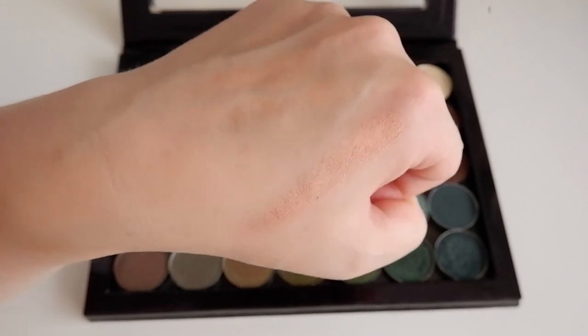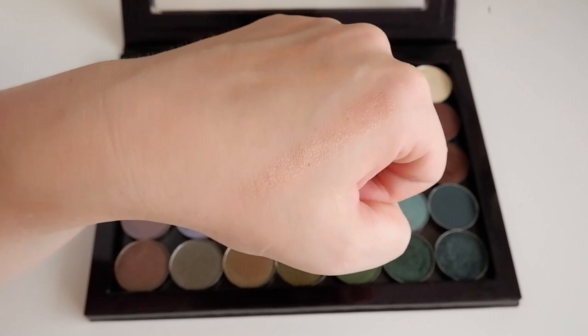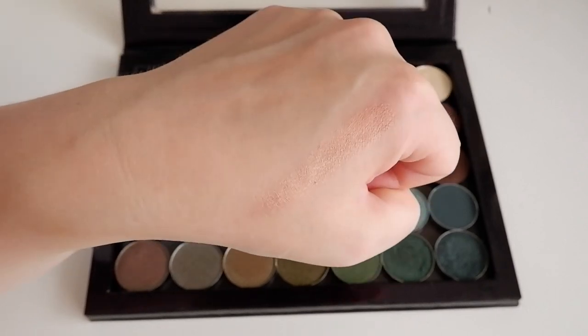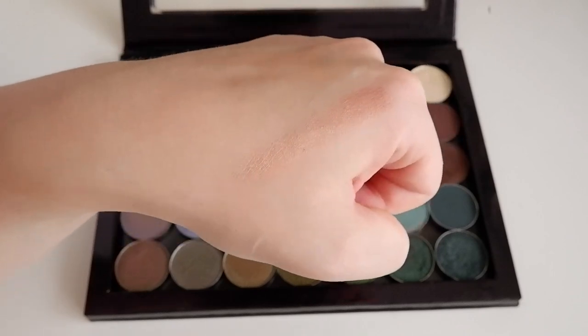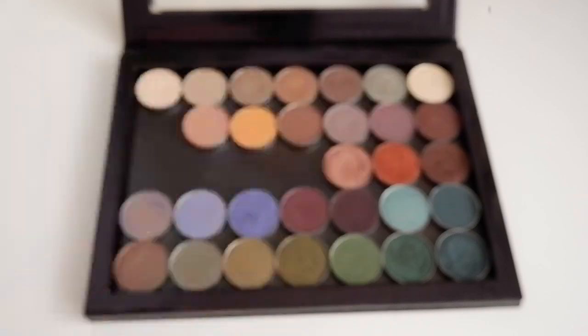It's very special. Yes, it's warm toned, but it's subtle enough for it to still look okay. This doesn't pull orange on my lids at all. It definitely takes more of a pinky quality when I wear it. And another great plum colored shade. This is Star Violet.